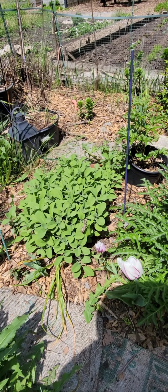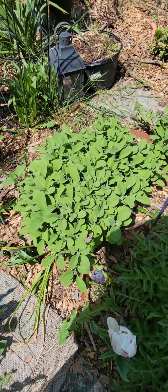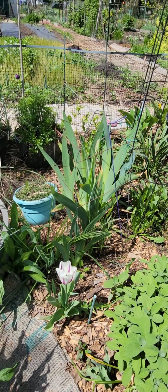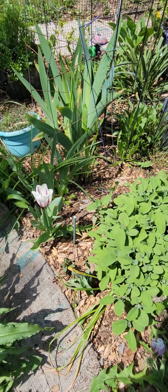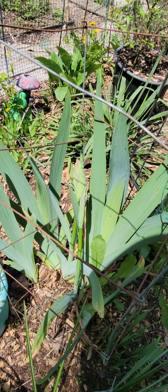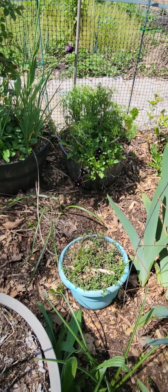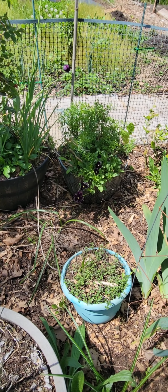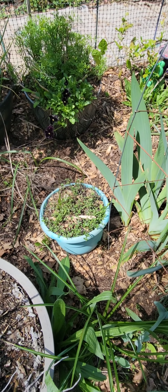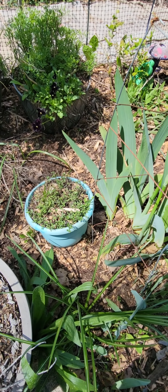Oh, my sage looks much happier too. Gave it a nice haircut. Very pretty. Oh, here comes some more of these. Yeah, the irises are about to show up. That's gonna be awesome. Can you come back to life, sage? Nah, I don't know, man.